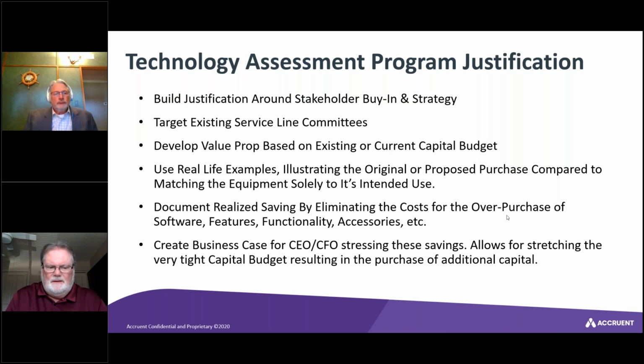The next step, once you get that buy-in, would be to develop the value prop, right? And look at the existing or current capital budget. You have, I'm sure, buying trends of what you've purchased in the past, in radiology, cath lab, OR, and what accessories you purchased and those type of things. It's important to use real life examples to illustrate those. So if you are looking at a rad room or a CT or an MR, what typically have you purchased in the past? What type of accessories? What have the physicians, radiology docs looked at and said, hey, this is what I want?